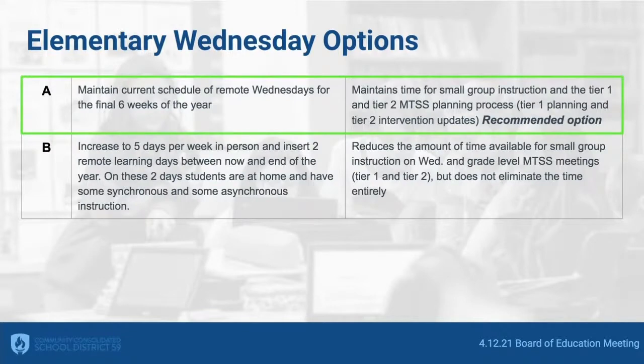But just so I understand it then, the proposed option would be there's 6 weeks left. 2 of those weeks would be a Wednesday where they would be home. Everything else, they'd go 5 days a week, but just two of the next 6 weeks, they would just be home. Right, that's option B, correct.